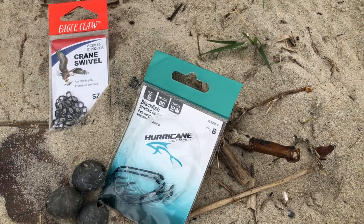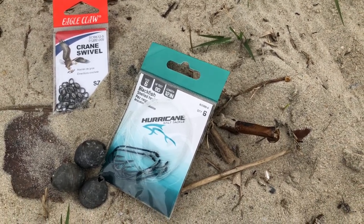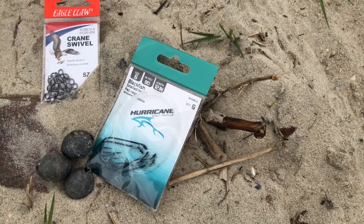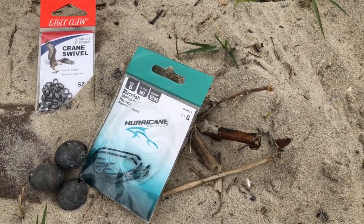So I'm just using some plain old Eagle Claw crane swivels. I've got a couple of egg weights here and some snelled hooks. I was in a hurry. I don't feel like taking the time to snell my own today because the tide is high and dropping already.